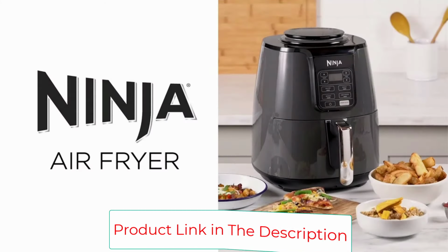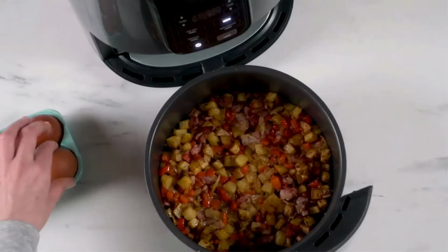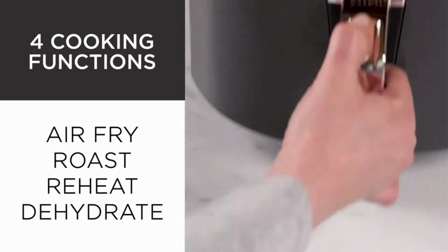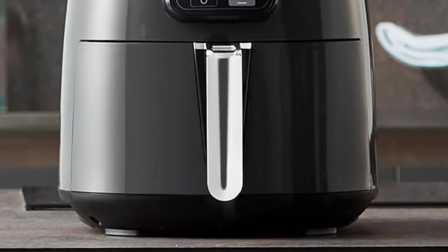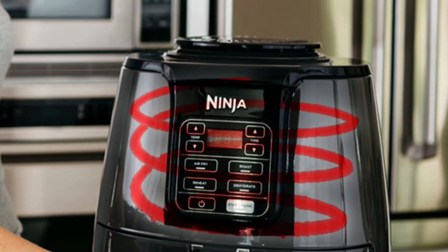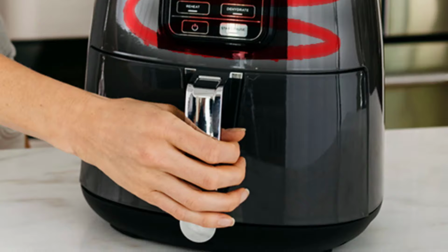Capacity, 3.8L. Dimensions, 35 cm x 28 cm x 34 cm. Digital display, no. Wattage, 1550W. Cooking presets, air fry, roast, reheat and dehydrate. Dishwasher safe, yes. Warranty, 2 years. Roasts vegetables in half the time of an oven. Can fit a medium-sized chicken. Easy to clean.